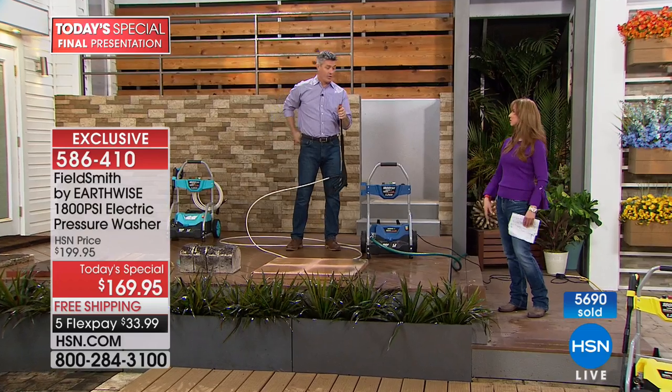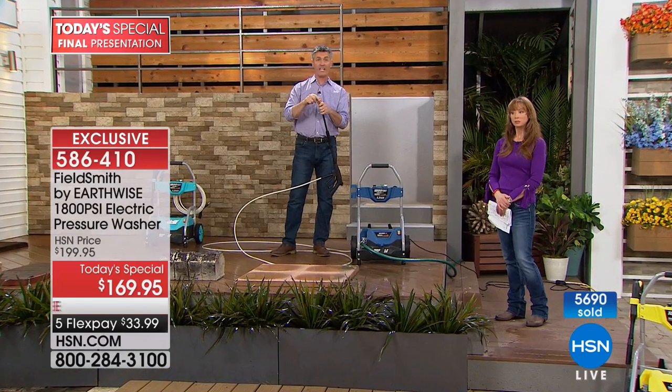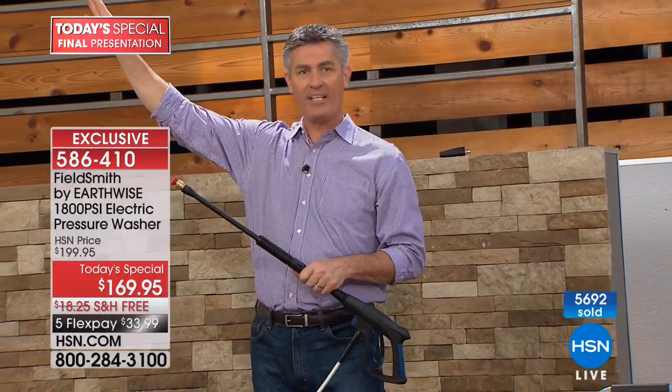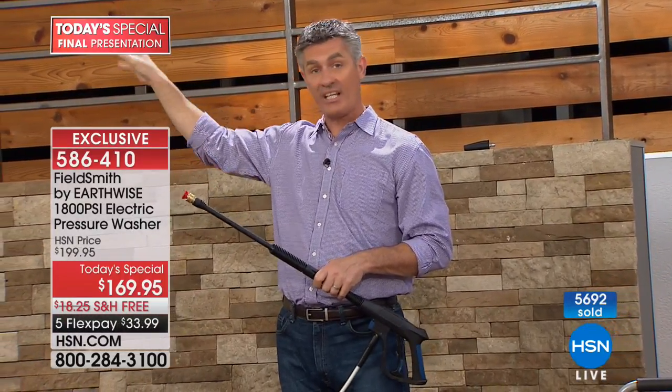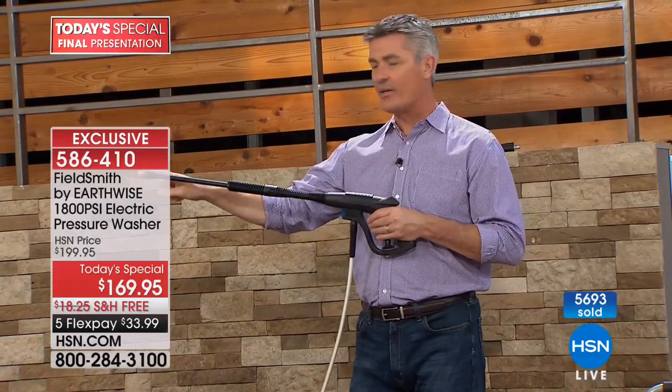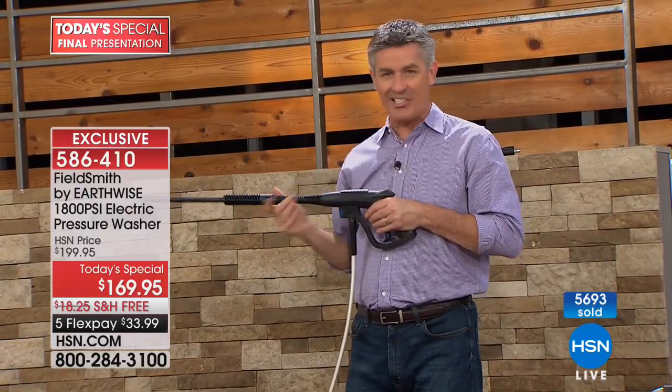Absolutely. Any of those things. So we went from that 25 degree to the 0 degree, and that's when you really can use this to get 16 feet in the air, which is going to be enough to get those second-story windows, the screens, all of that. So when you see this 0 degree, that's when you're going to see that laser jet.